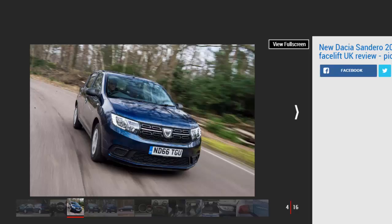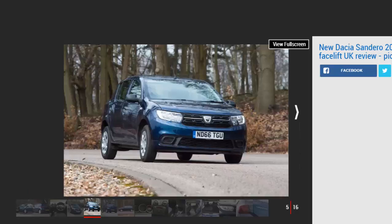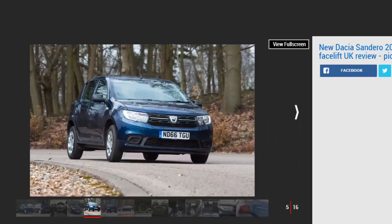The entry-level access model is still extremely basic, with unpainted black bumpers, no stereo and wind-up windows, but other models in the range have been given an extra helping of kit. For instance, the Ambience now gets desirable additions such as aircon and an upgraded stereo with DAB, while the Laureate benefits from the brand's MediaNav infotainment system, with a 7-inch touchscreen.